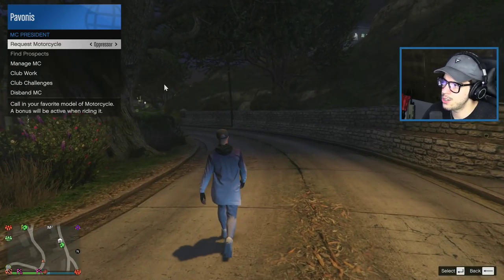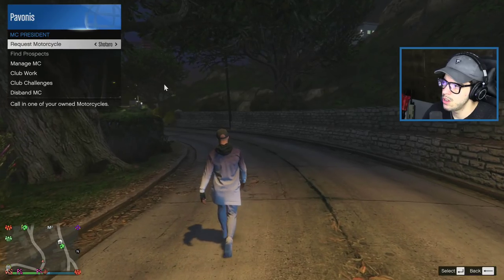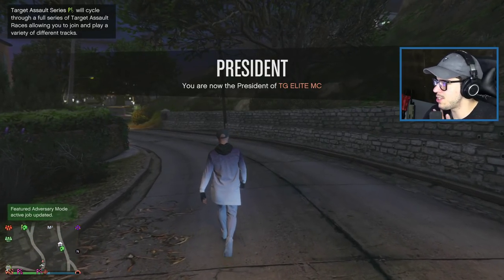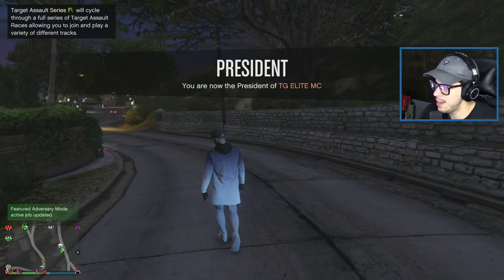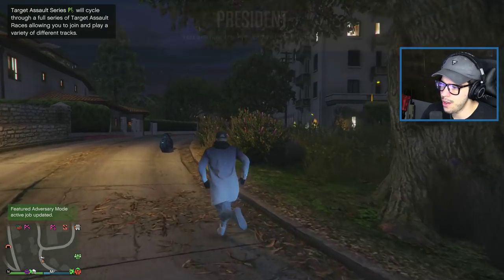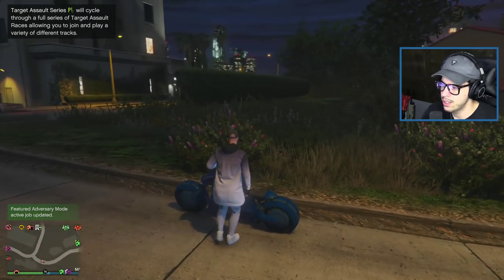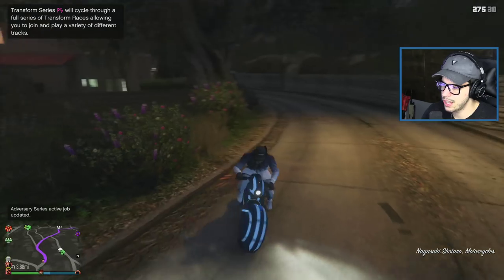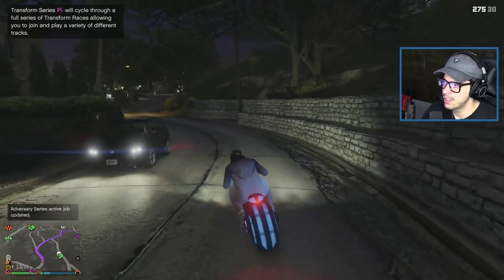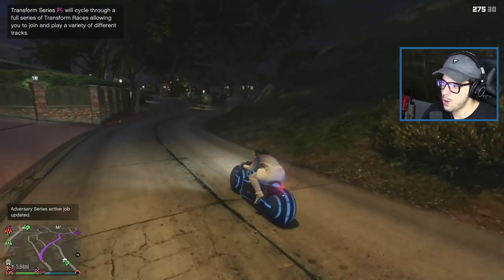And then let's go ahead and do... Let's do... I was going to do the oppressor because I want to fly away and stuff, but I think I want to use a Shitaru. I haven't used it in forever, and I think it's such a cool bike, so let's do that. I love the way it lights up, too. Oh, gosh. Always the music on the bikes. Come on now. I put radio off for a reason.